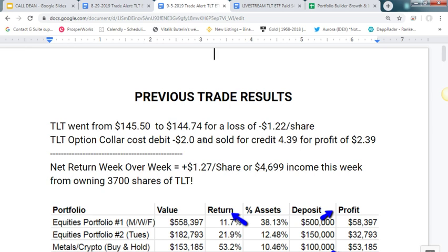So let's take a look at how this trade delivered profits even though the TLT traveled lower, and then we'll take a little bit of a glimpse at what today's new trade alert has. Now, just remember, if you are on an expired free trial, you're not going to see the exact trade alert in this video. You'd have to upgrade and get it inside of your email. Now, if you are on an active trial, you'll see the exact trade alert we're recommending today that will cover for the next week to generate income from the TLT.